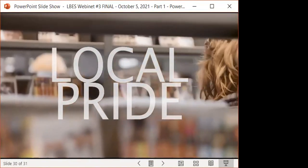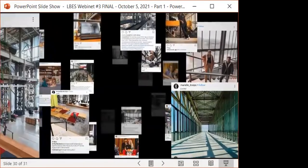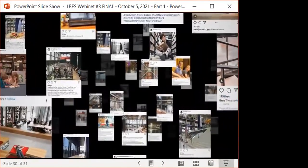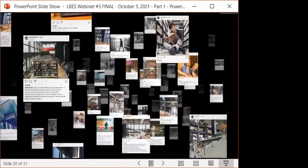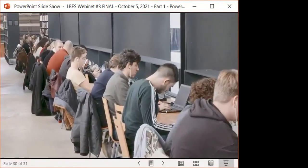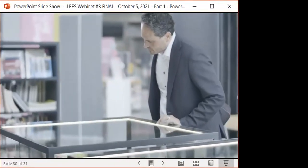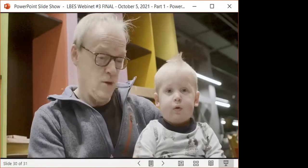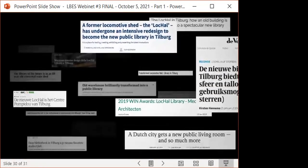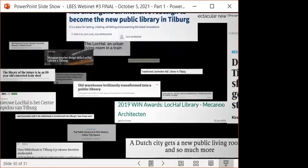For Tilburg, this development has been unlike any other. A development that has left the citizens of Tilburg feeling prouder than ever. Everyone has found his or her place in the Lokhal since its opening. From student to the homeless, from young entrepreneur to CEO, from professor to grandfather and grandchild. Even outside of Tilburg, the Lokhal Library has not gone unnoticed.